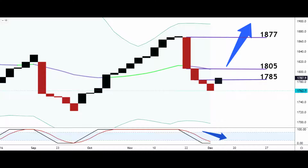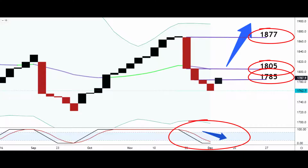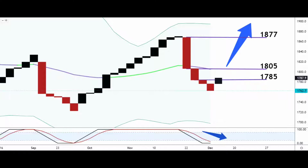Using our 4 line break setup here for reversals, calling the turns, at the moment it's still to the upside. If we've been more aggressive with the 4 line break chart with a 2 bar reversal, it has gone 1785, that level. If we were using a 3 bar, 1805, and a much more conservative one at 1877 near those highs, and the stochastic at the bottom is still bearish. So at the moment it's just sitting on the sidelines for the line break chart.